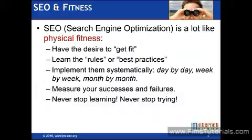I don't know how you feel about kale. Kale is the new lettuce. So you're going to have some rules and best practices about activities, food, diet, work, how to do some things better. And then you've got to do this. This is such a depressing part about losing weight, right? You have to systematically do this day by day, week by week, month by month. You're going to measure your successes and your failures. You're going to be motivated, but you're going to take some metrics along the way, and you're going to never stop learning in terms of exercises and things, how to play tennis better, etc. And you've got to have this positive attitude that you can do it and you're not going to give up. And SEO has many of the same attributes as that type of process.